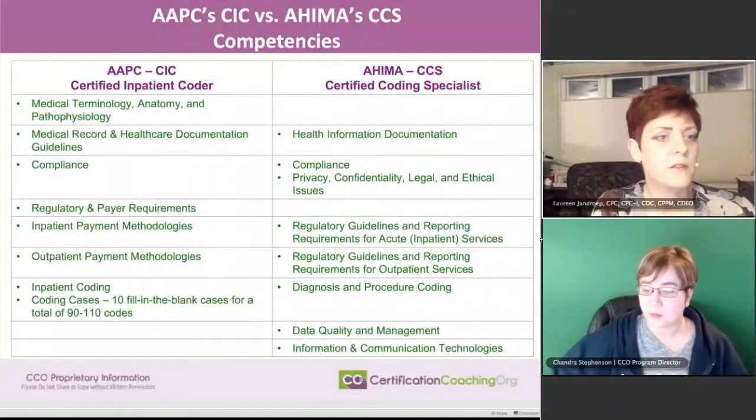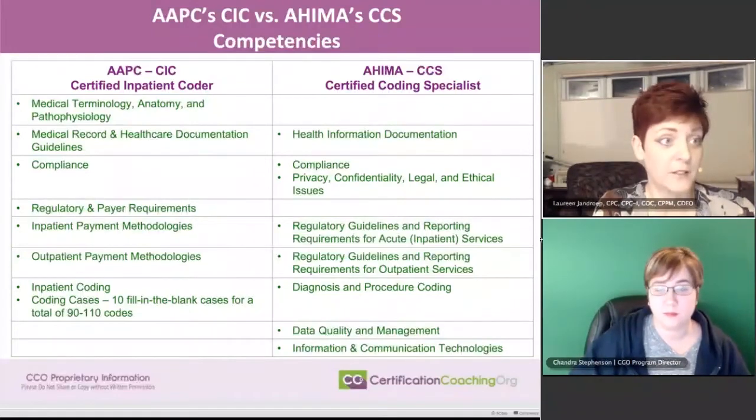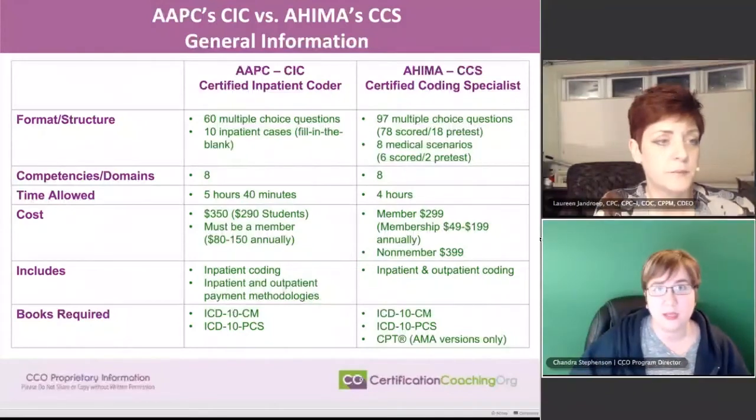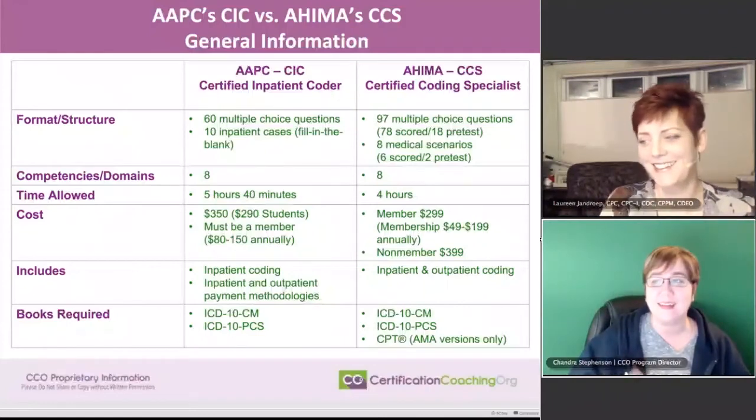So a lot of people think of the CCS as an inpatient credential, and it's really not. It's like an everything credential. Right. It's inpatient, outpatient. And a lot of people may be looking at this basic information I put together, and if you already have your CCS and you got it prior to the transition to ICD-10, these numbers were a little different. I took mine right before the transition to ICD-10, because even though I was teaching ICD-10, I wanted to get it done in ICD-9 because I had more of those codes memorized.